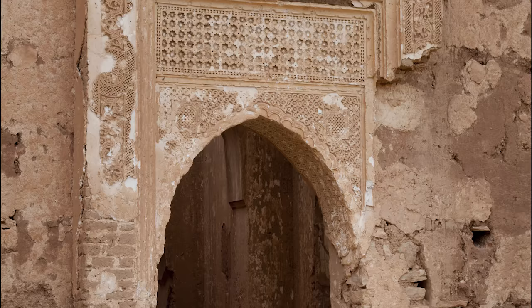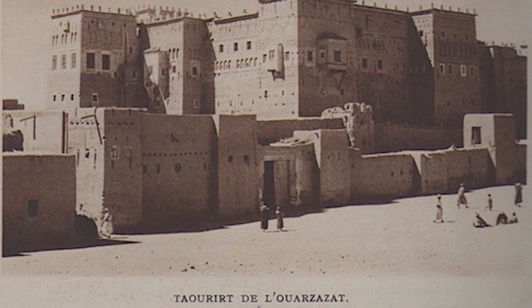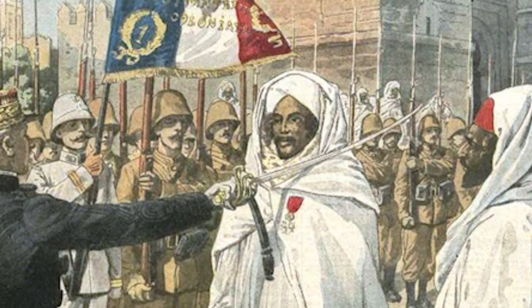The kasbah is located in the city of Ouarzazate, which historically was at the intersection of trans-Saharan trade routes. The earliest parts of the kasbah date from the 17th century. Most of the complex was constructed in the late 19th century by Si Hamadi El Glaoui, ruler of Taourirt and part of the powerful Glaoui family who controlled all of southern Morocco.